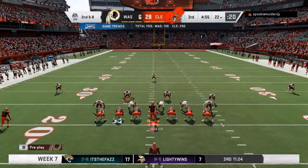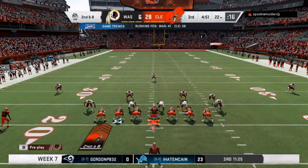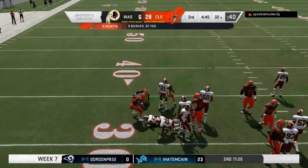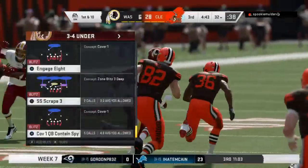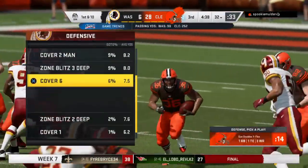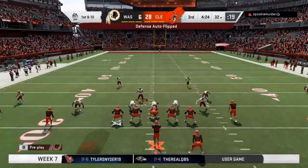From the 22, here's 2nd and 8. Here we go. They run it again with Martin, and he's going to get this one across the 30-yard line. That's good for a Cleveland first down, an 11-yard pickup. They're trying to show that they can run the ball and protect this lead. Give it to the backs, play a little bit of keep away, don't you think? And that's probably a good philosophy at this point, going to make that defense stand up and stop them.